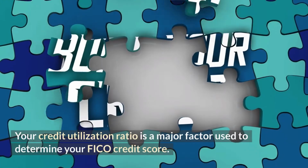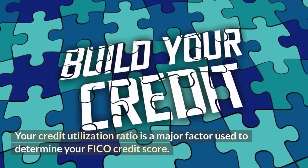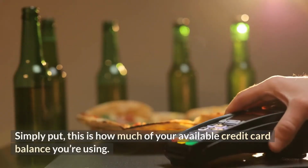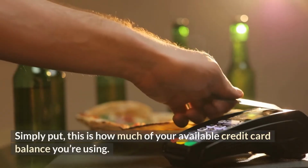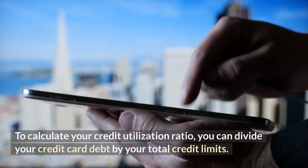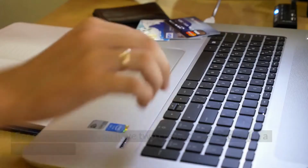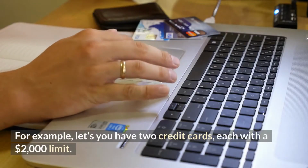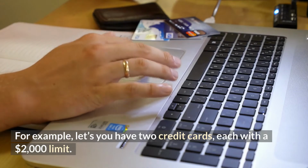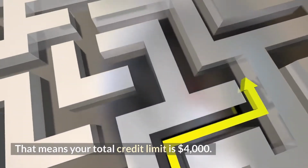Your credit utilization ratio is a major factor used to determine your FICO credit score. Simply put, this is how much of your available credit card balance you're using. To calculate your credit utilization ratio, you can divide your credit card debt by your total credit limits. For example, let's say you have 2 credit cards, each with a $2,000 limit. That means your total credit limit is $4,000.